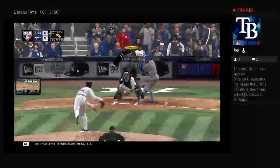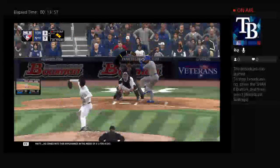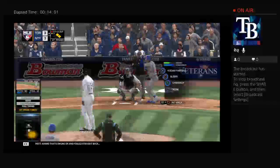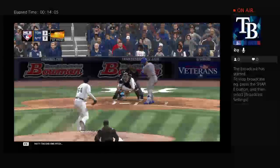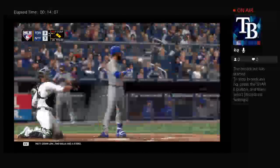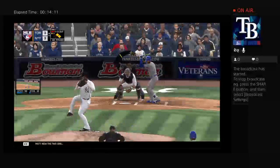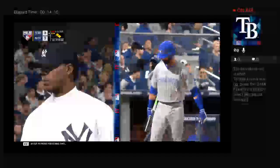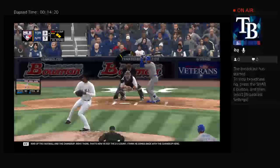Here comes the right fielder, Jose Bautista. As the first pitch to him is off the plate for a ball, 1-0. He comes into this appearance in the midst of a 1 for 4 day. And that's swung on and fouled straight back. The 1-1 pitch. Down low, 2 balls and a strike. Now the 2-1. Changeup gets him out in front for strike 2. I like how he's mixing up the fastball and the changeup right there. That's how we got the 2-2 count.